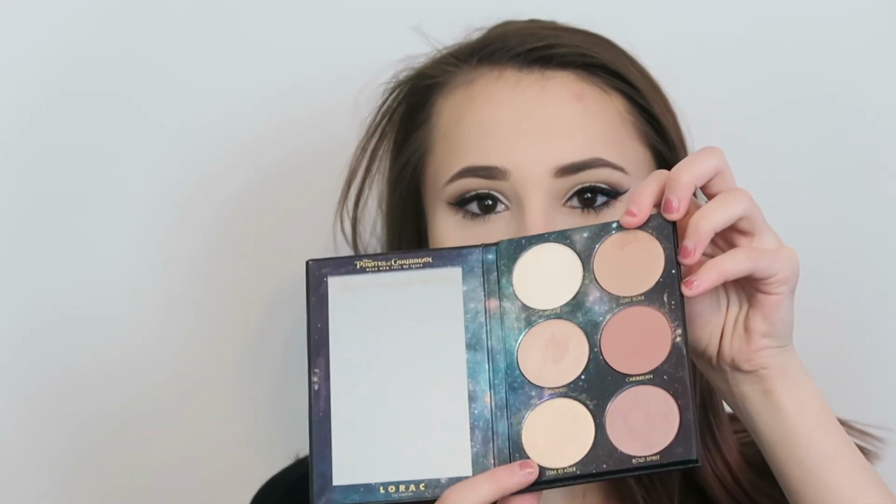And now for the face, I'm going to go into the Cocoa Contour Kit, and I'm going to take this shade Medium Cocoa, and I'm going to use that to kind of add a little color back into my face. And then for blush and highlight, I'm going to be using the Pirates of the Caribbean Lorac Blush and Highlight Kit. And for blush, I'm going to be using this top shade right here. And for highlight, I'm going to be using this bottom shade. So I'm just going to do that real quick.